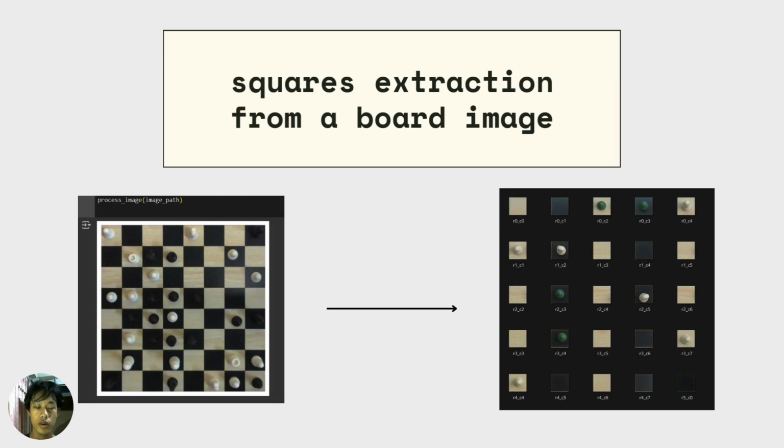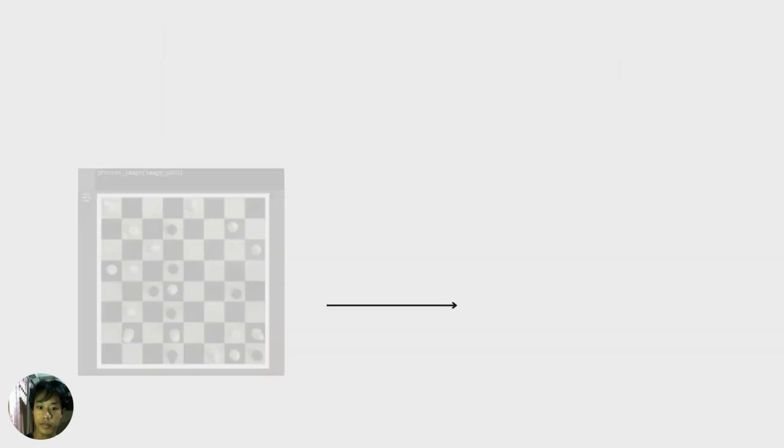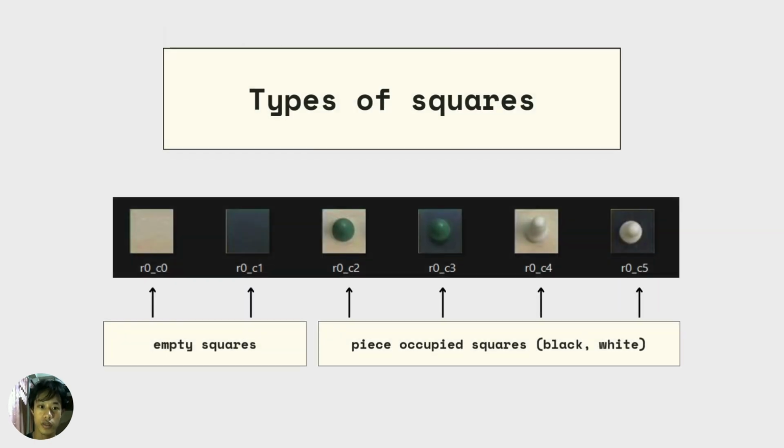So now we have calibrated the board, and we can get the board image and the squares from it, to make a model to train and then to use later. So this is the squares extraction from a board image. You can see the squares here on the right side. These are all the 64 squares that we extracted from this board image, and you can see there are different types of squares.